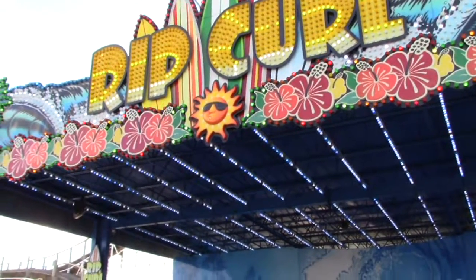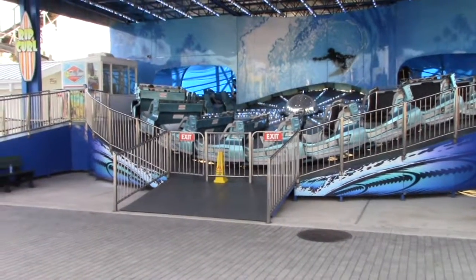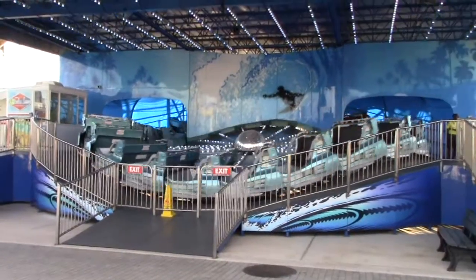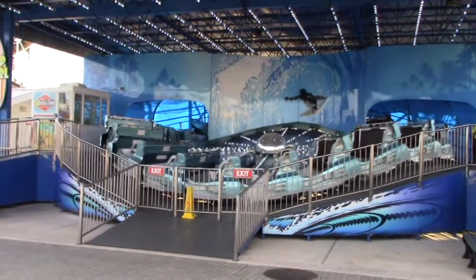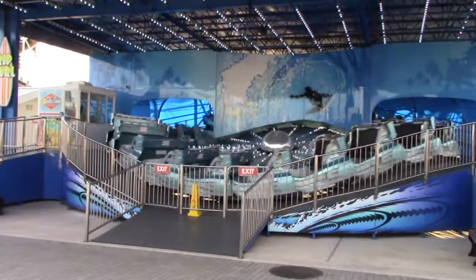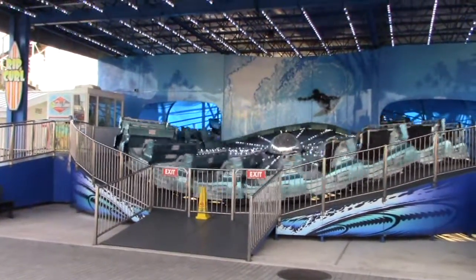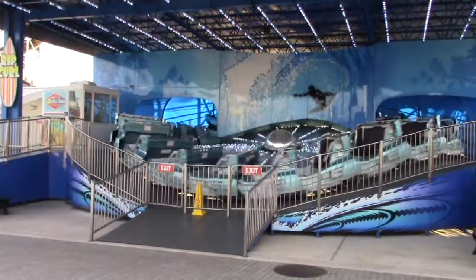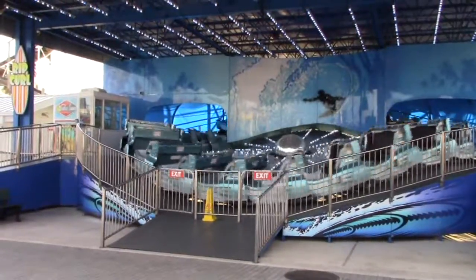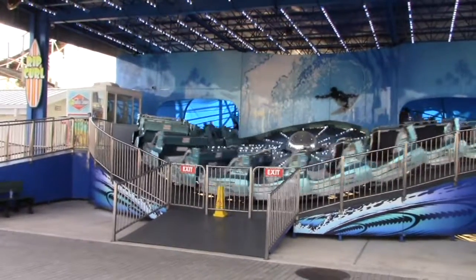Got Rip Curl. It just goes around and around, up and down the hills. It goes forwards and backwards. Usually loud music plays. See Rip Curl in action. You really get pushed to the outside. So usually if you've got two riders, the larger of the two people should be on the outside. Otherwise it'd be extremely uncomfortable for the smaller person.